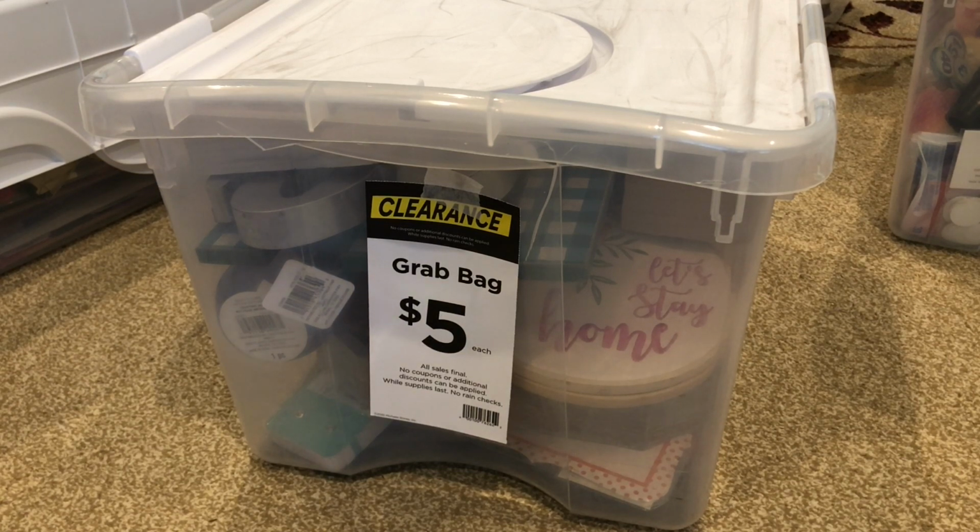Hi everybody, this is my 8th and final grab bag from the summer, spring, 4th of July, back to school round, and I'm kind of sad because now I'm no longer going to have something to look forward to opening, but on the bright side, I can finally start to organize everything that's in the bag and decide what I'm going to keep, what I'm going to donate, and what I may try to sell during, who am I kidding?